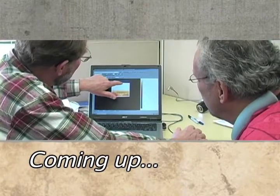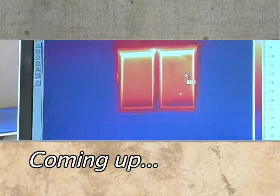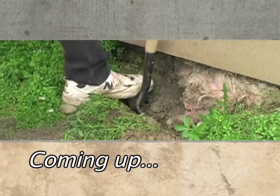When we come back, we'll get the results of the thermal scan and the blower door test. And later, the retrofit gets underway. We'll be right back.